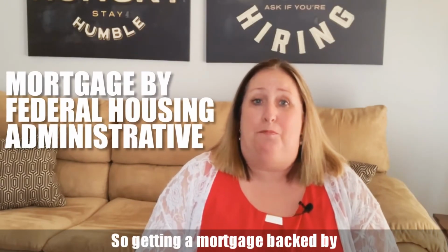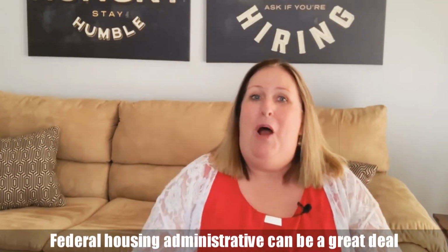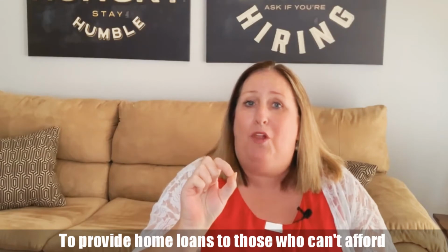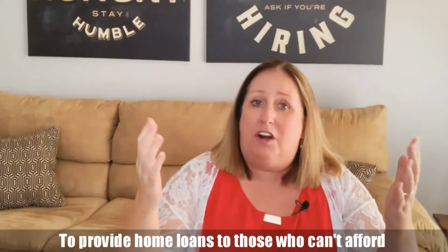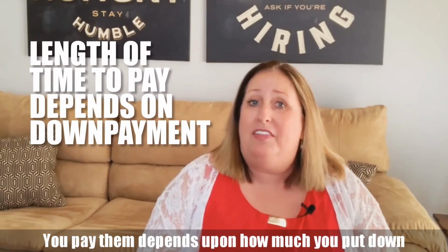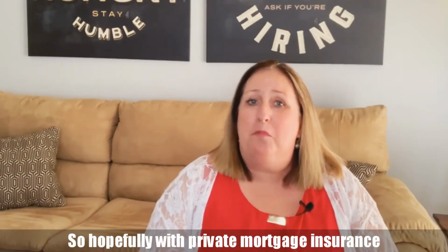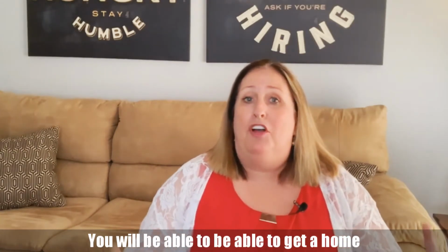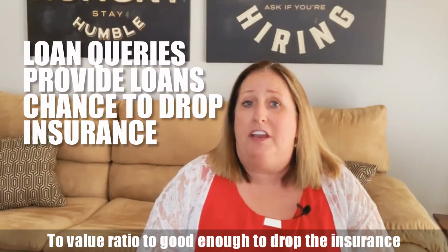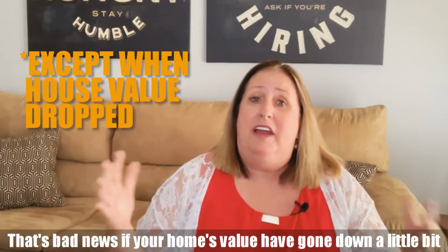So getting a mortgage backed by the Federal Housing Administration can be a great deal. Mortgage insurance premiums are a way for the FHA to provide home loans to those who can't afford large down payments. And the length of time you pay them depends upon how much you put down. So hopefully with private mortgage insurance, you will be able to get a home. Usually the requirements on the appraisal require your loan to value ratio to be good enough to drop the insurance. That's bad news if your home's value has gone down a little bit.